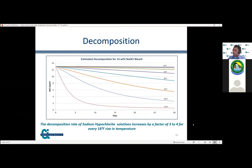Decomposition. The decomposition rate of sodium hypochlorite solution increases by a factor of 3 to 4 for every 18 degrees Fahrenheit rise in temperature. And as you can see on the left-hand side, that shows you the strength, and they're starting out with about 13% strength. On the bottom is the number of days, and on the far right-hand side, you can see the temperature.